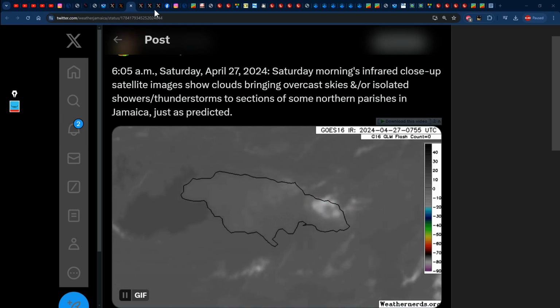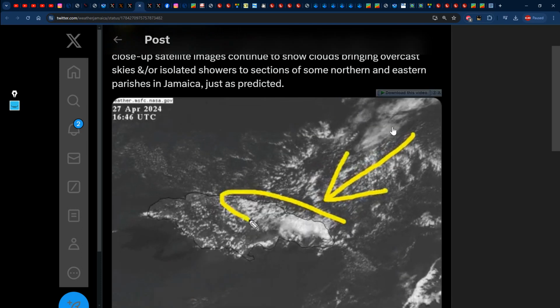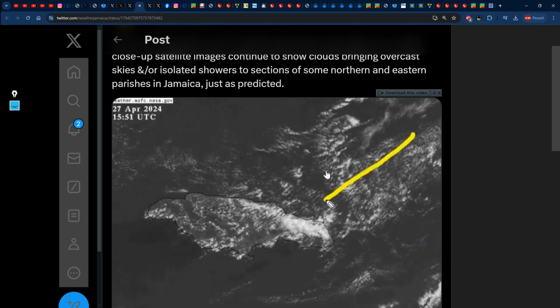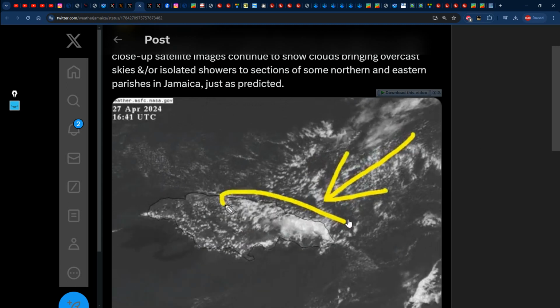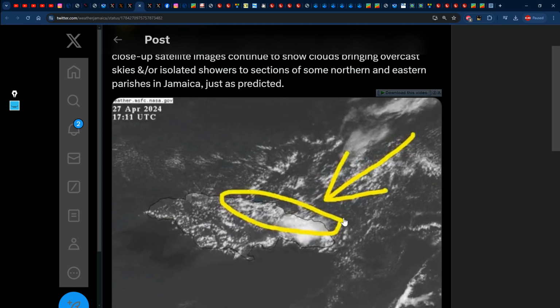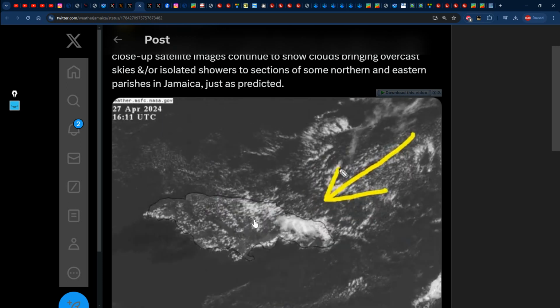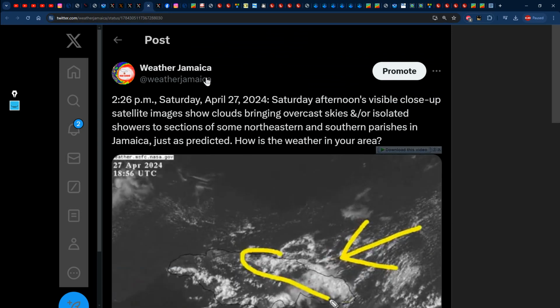And if we even take a look at later on throughout the day, we still had those clouds coming in from the northeast with that moist northeasterly flow, all of those northeast trade winds coming into sections of northern Jamaica. And we know the drill, we usually have that relief rainfall that brings clouds and some isolated showers, especially to sections of Portland and St. Mary, and that was still going on by midday on Saturday.